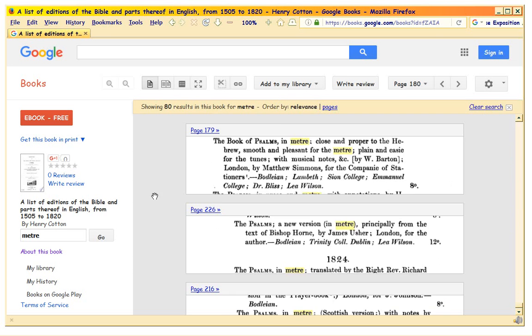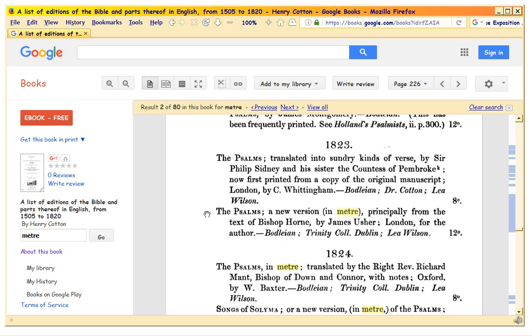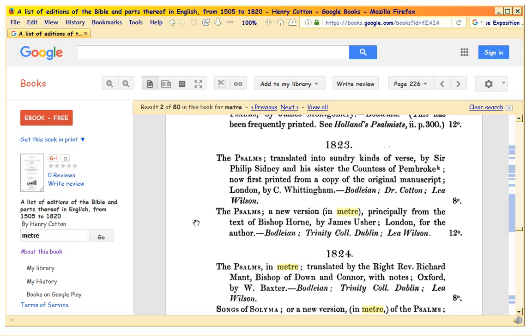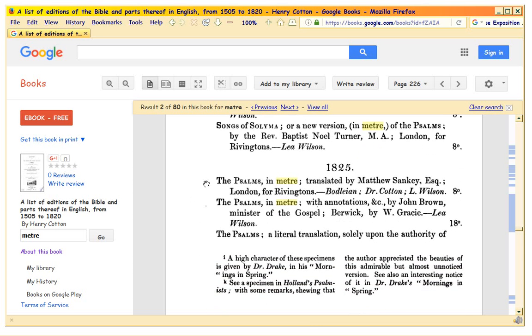So let's go back. That's 1640, 42, 43, 44. Alright? This one is 1824, so this is 1823. Okay, I guess we should look at it. There's 1823. Oh my goodness! 1824 and 1823. It kept on being popular even 200 years later. Look at this. Songs of Solomon. That's the way they spelled it then. Psalms. They kept on being popular.